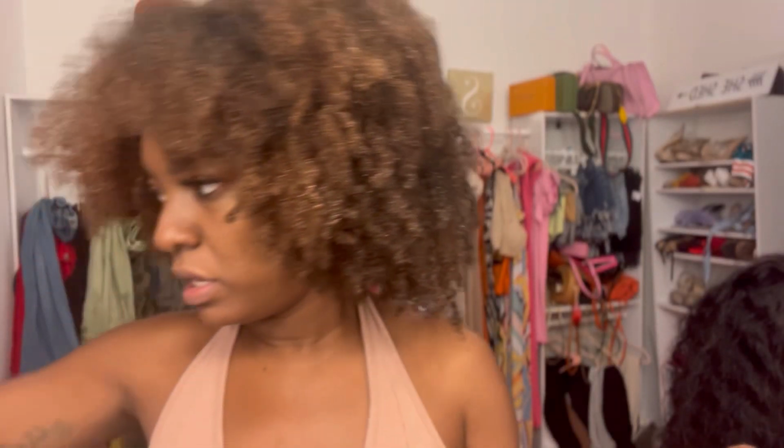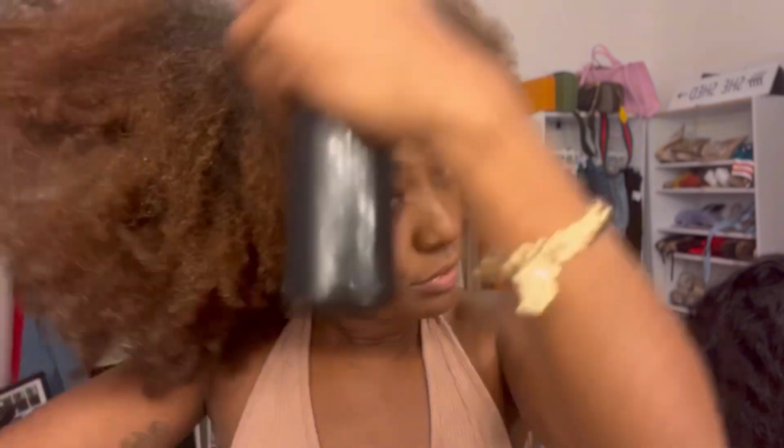So this is the wig here, okay? It's like 20 inches. The lace is gorgeous. So I'm about to be real lazy and figure out how to do 2 braids in my hair.